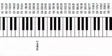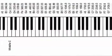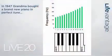Those are the actual frequencies for all 88 of those. They are defined. And if that key is not on that particular frequency, we would say that piano is out of tune, right? So let's suppose that in 1947, Grandma bought a brand new piano, and this is one chord from that keyboard, from the chord below middle C, so it's from low C to mid C, 13 notes. Each of them has a defined frequency, and when that piano was delivered to Grandma, every one of those 13 keys was right on, or very close to, the defined frequency for each of those notes.